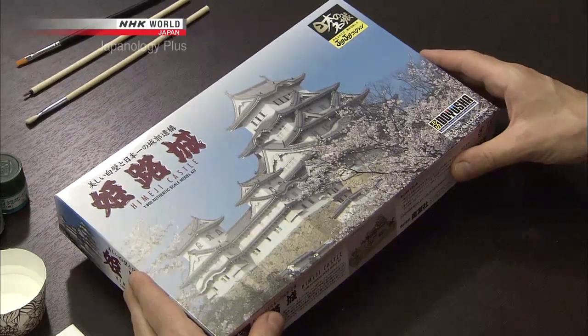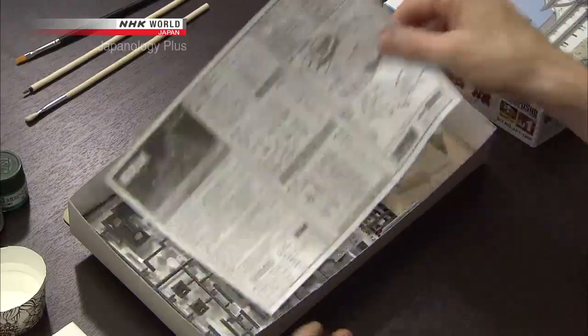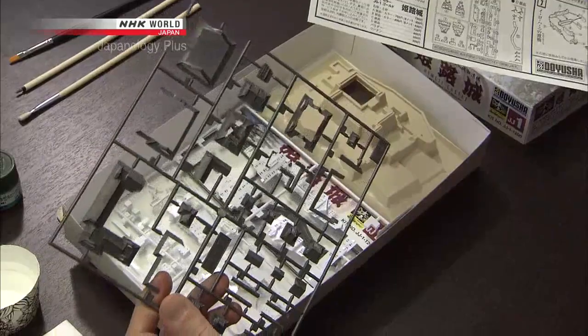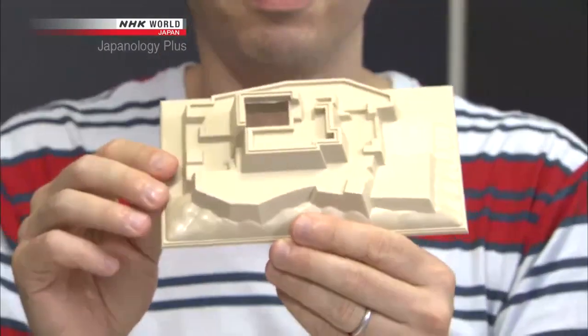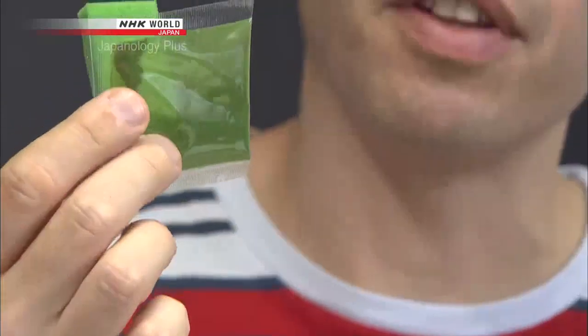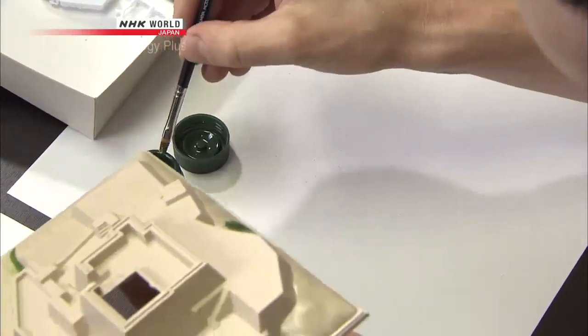Here's the Himeji Castle kit. Let's take off the lid, see what we have inside. Instructions, can't forget those. And these are the sprues that the parts come on. This looks like the roof. And here, we have the base, the stone fortifications that support the castle. The kit even comes with this green powder that simulates grass and this green foam used to simulate shrubs and trees. So here we go.